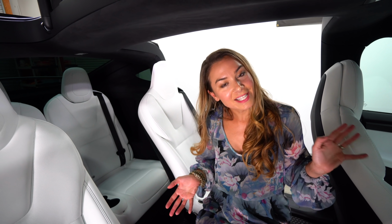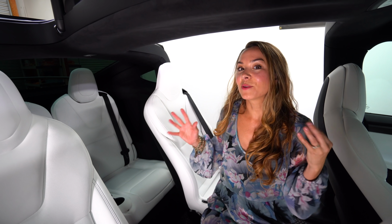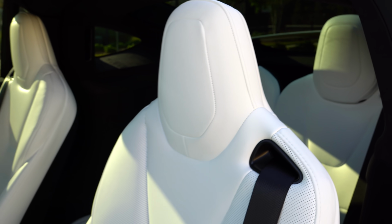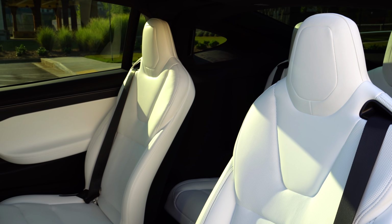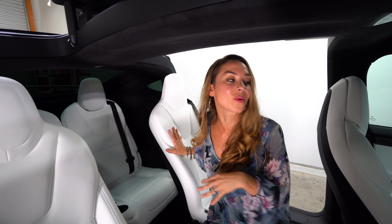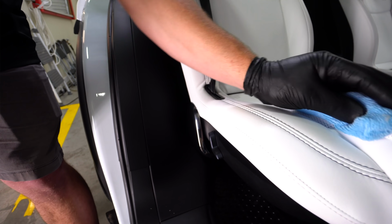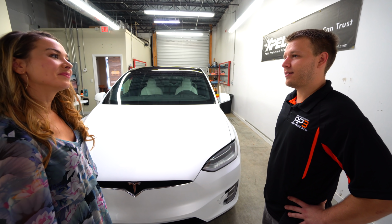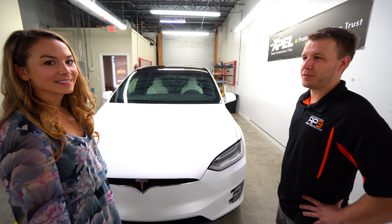I'm learning all kinds of new things here today. I was not aware that you could actually ceramic coat the inside of your car, which I think is amazing because if you have kids or you eat or drink or you're going ludicrous mode. The ceramic coatings make cleaning the inside just as easy as the exterior. Ketchup proof, coffee proof, spill proof, stain proof.